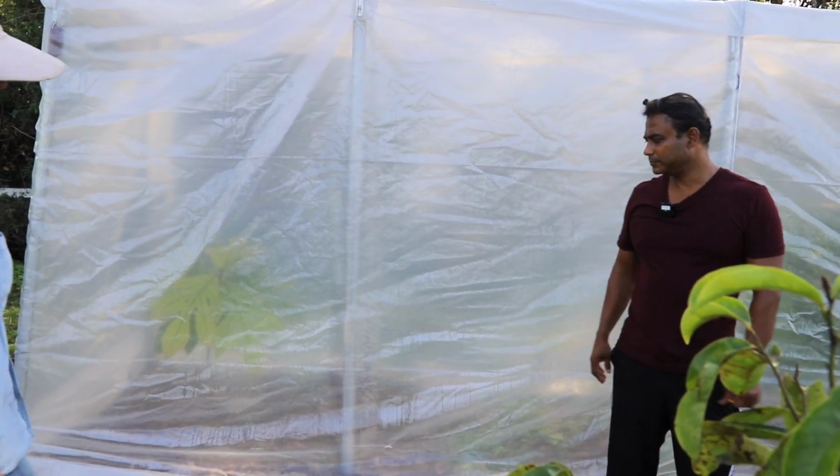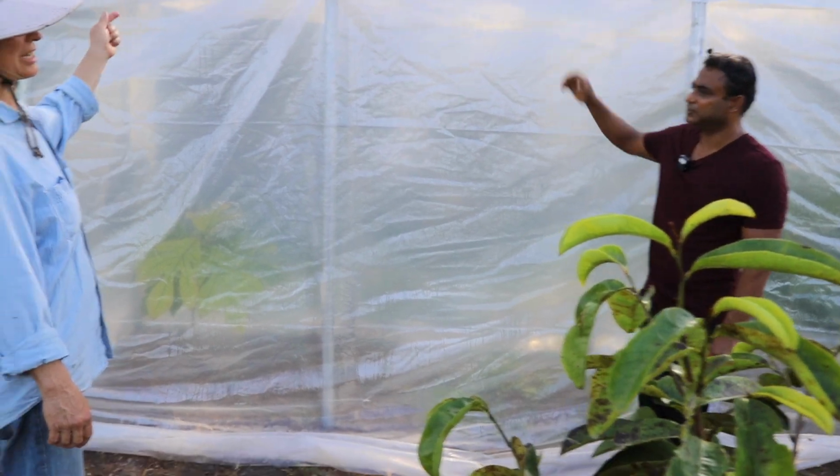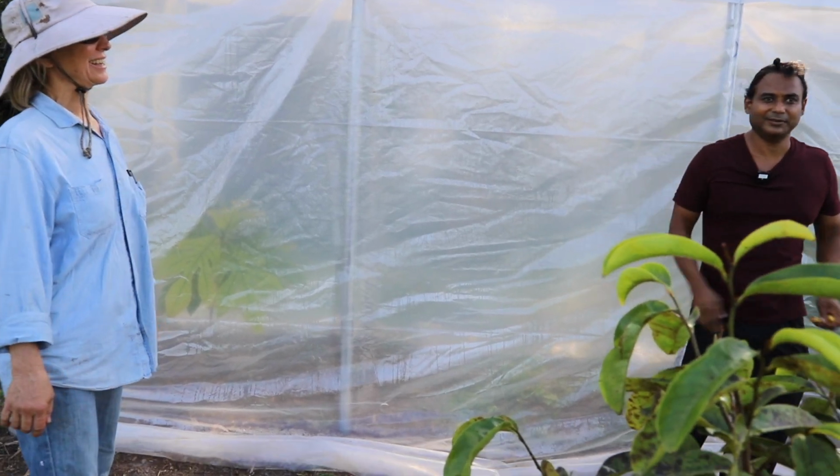So how big do they have to get to really touch the ceiling? I would like 8 feet. When they start outgrowing this, then you just take it down. Let them use it up before taking it down.